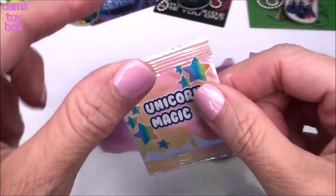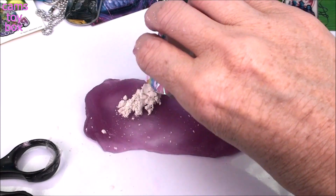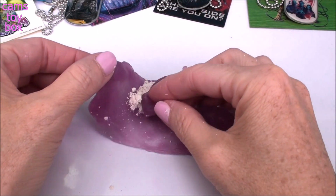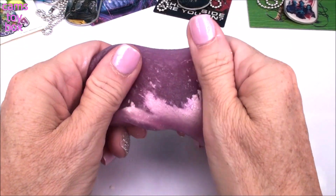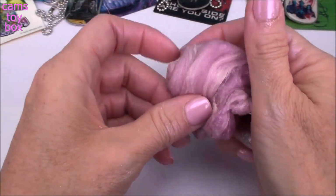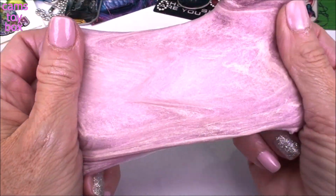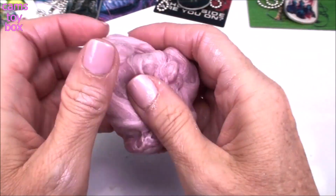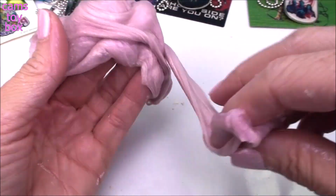Let's add our unicorn magic and see how it changes. Whoa, super shimmery and shiny. Time to blend it in there. Oh my gosh, I love this. This always comes out so, so super pretty, guys. Whoa, it's totally starting to transform, right? It was such a dark purple. Now it's getting to be almost like a light pink. It's also getting super, super shimmery, right? Look how beautiful that is. Oh my goodness, I love Poopsie Slime Surprise.